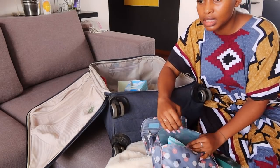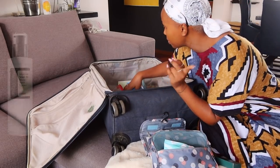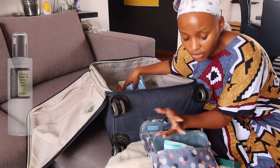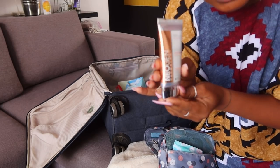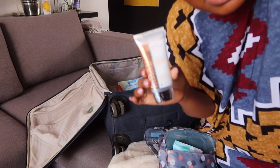There is this snail serum that I use, and I don't know why it's not here, but here's a picture. I got it from Skin Pod. I don't know if it's in the bathroom. I need to grab it. But another thing that I have included in my always-go-to skincare routine when I travel and also while I'm home. Why is this not focusing?